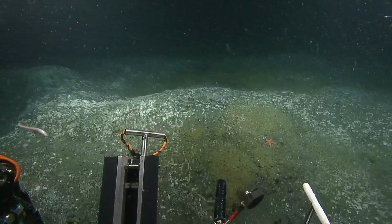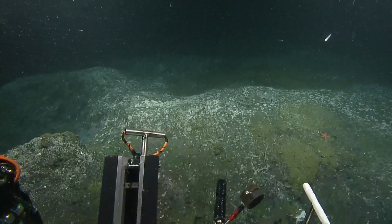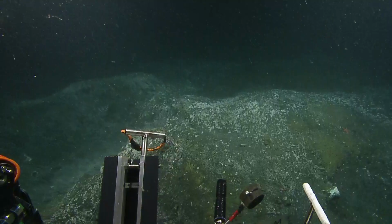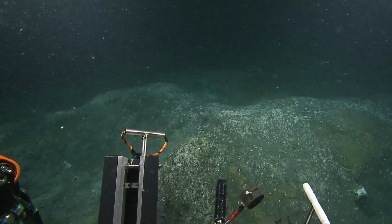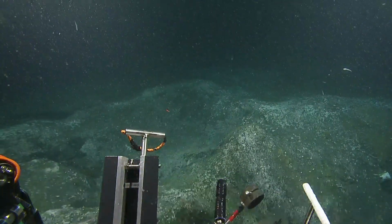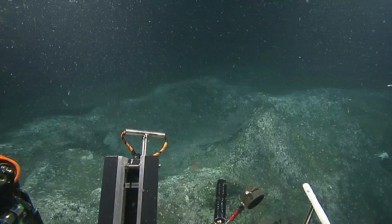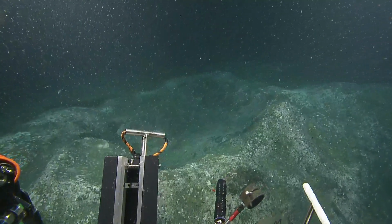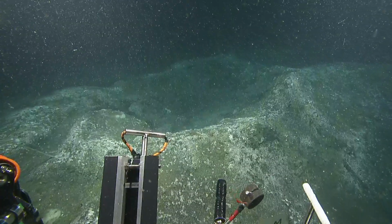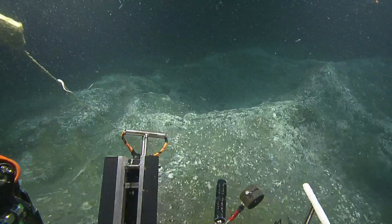Let's look over to the left here, or port, as we say. This is fascinating. Tamara, can you explain why? There are some slow bubbles coming up here and there. Wow, it looks like craters of the moon. There's the marker. Yep, right here. There it is.